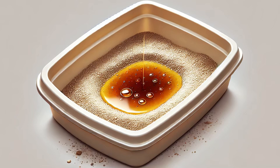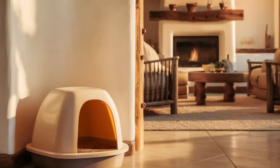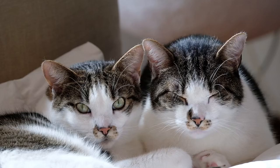Ever wish that your cat's litter could detect health issues before they became serious? Well, meet Genius Litter, the revolutionary cat litter that does more than just keep your cat's litter box fresh. It could be a game changer for you and your feline friend.